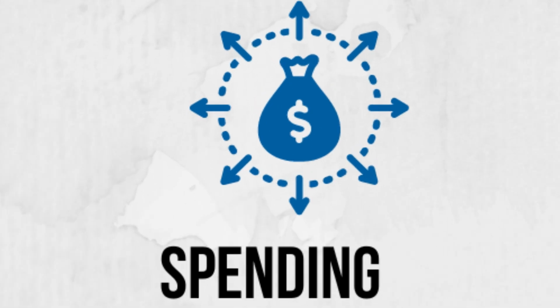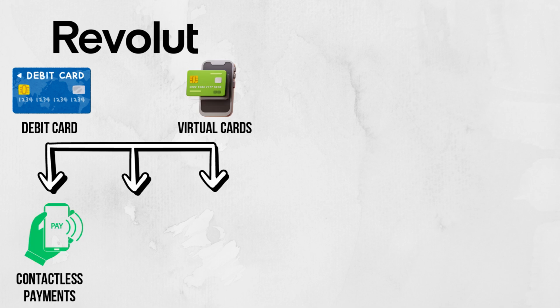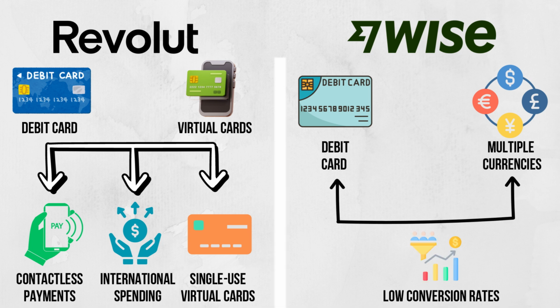Spending and card usage. Analyzing card features and spending capabilities helps in understanding day-to-day usability. Revolut provides a physical debit card and virtual cards. It supports contactless payments, international spending, and single-use virtual cards. Wise offers a debit card that can be used for spending in multiple currencies at low conversion rates.